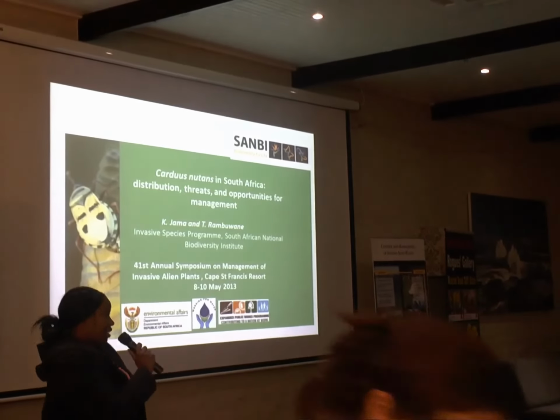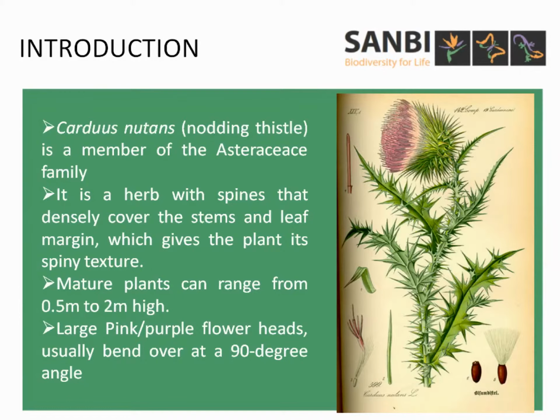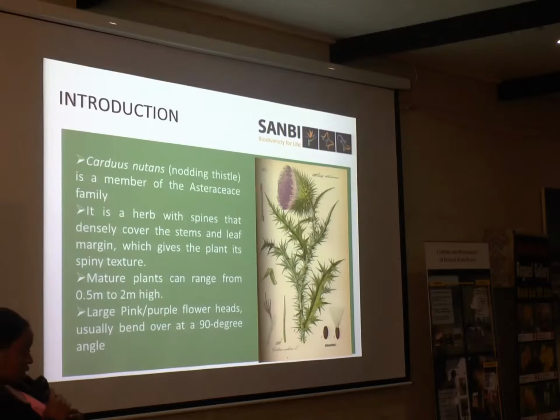My name is Khanyisa Jama, and I'll be presenting about Carduus nutans in South Africa. Carduus nutans belongs in the Asteraceae family. It is a herb with spines that densely cover the stems and leaf margins, which gives the plant its spiny texture. The plant can grow up to 2 meters high. It's got large pink flowers that nod at 90-degree angles. That's why it is called nodding thistle.